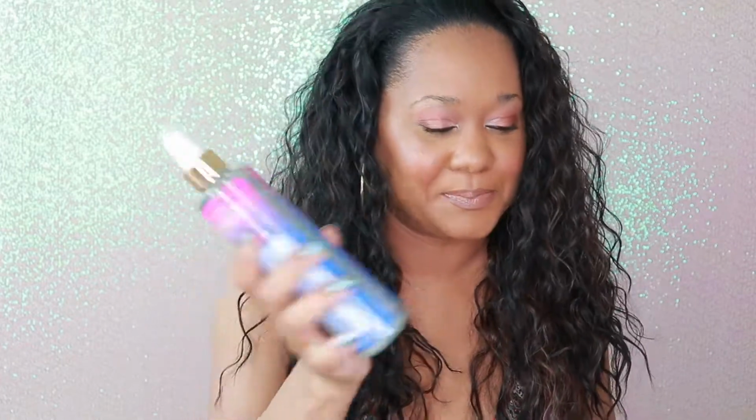Okay, I'm excited about this as well. Another product that I can use. This holding mist is also full size, and the value of this is $10.99. The next item out of the bag is again from the Innate Hair Collection, and it's the Anti-Frizz Straightening Cream.